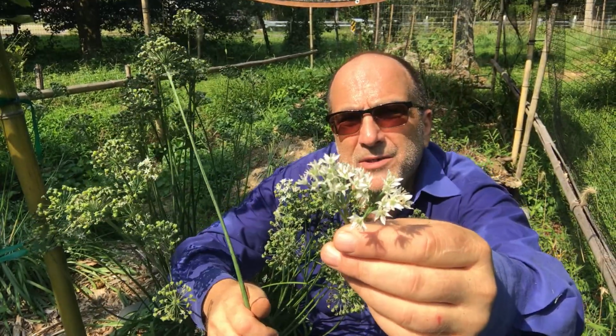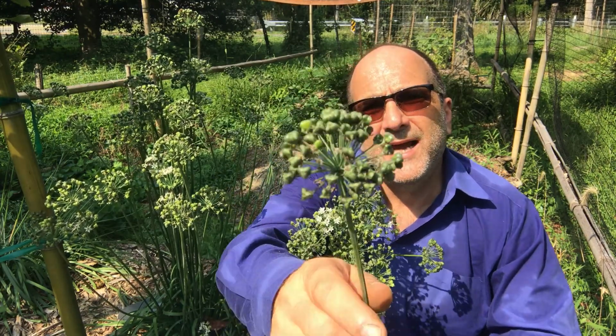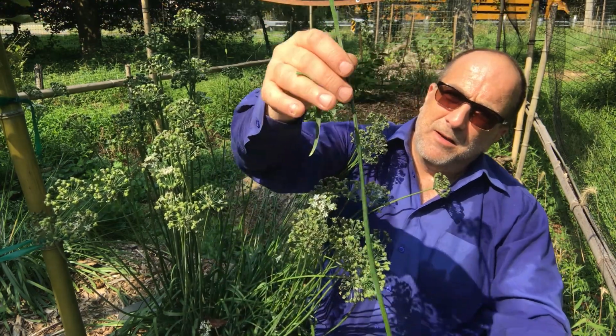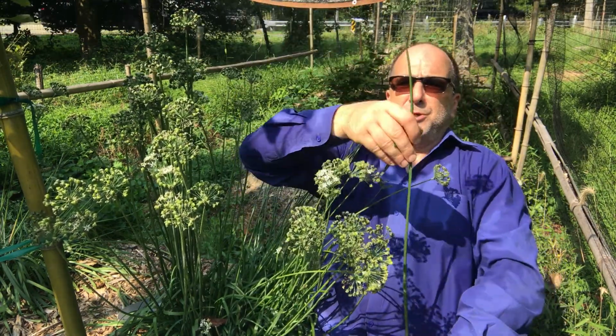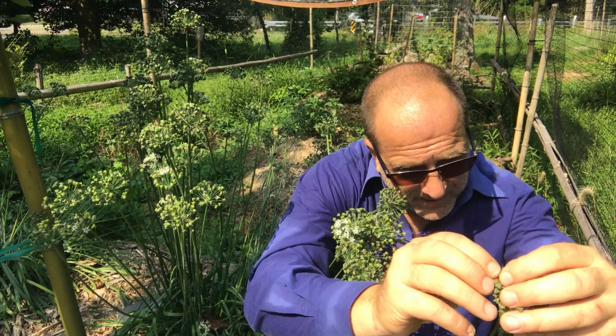So after the flowers have done their thing, the flowers transition to something like this. And little black seeds are developing inside these heads. This is the long stem, so it gets the seeds up above the ground pretty good. There's several black seeds in each pod. Let's take a look at a pod.